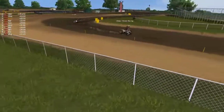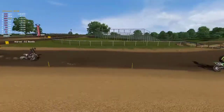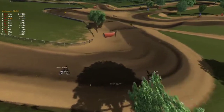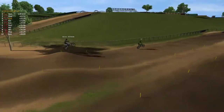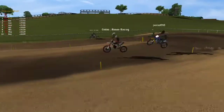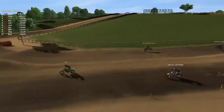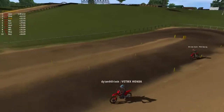Let's see if Codes can maintain his position now and hold fourth place, or is he going to lose it to Luz, who is back in fifth and pushing up for another position as quick as he can. So Merv is on Luz here, trying to get back up to the front. Not sure if he can make it happen, but we will see as time goes on. So these two are in a battle for fifth place currently. And what's happening behind Merv? So Dylan and William are also in a battle.